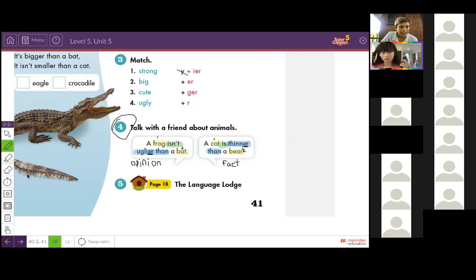Oh, number 38 said the cat is bigger than the mouse. Absolutely. The cat is bigger than the mouse. Very good. Tangwa, what's their name? Number 38? Number 38, what's your name?